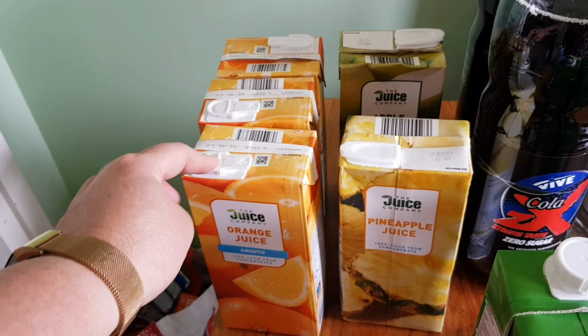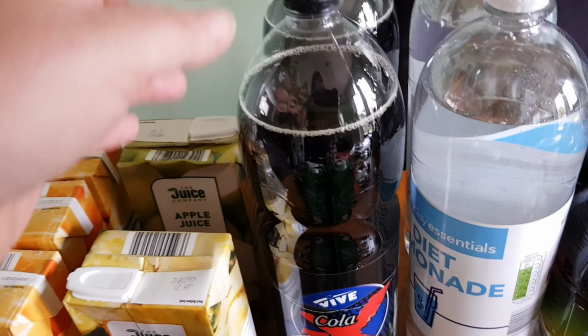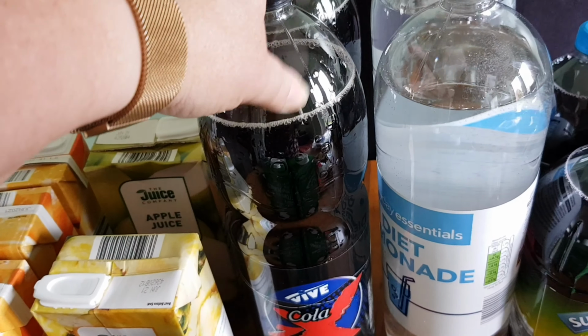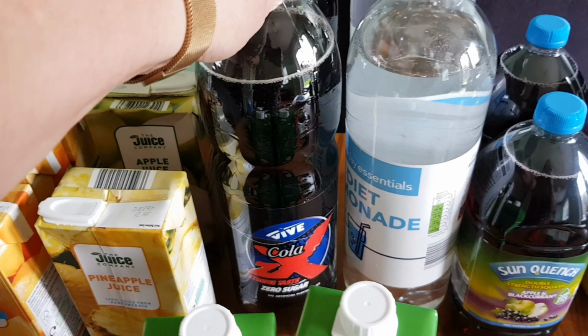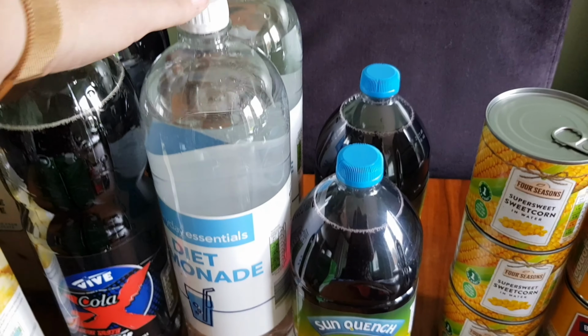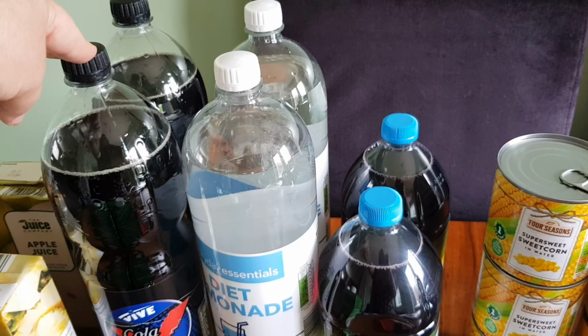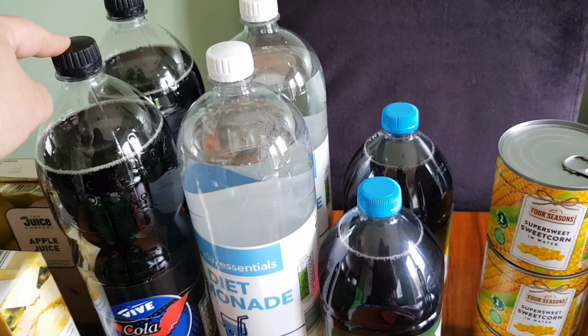Not that I drink an awful lot of it anyway, but I just thought it'd be free because it was orange juice. Common sense, that, you know, pureed or cooked. Anyway, some Jive, which is like the Pepsi Max, so it's the Cola X, some diet lemonade, and obviously they're free. We don't drink an awful lot of fizzy drinks in this house, but when they're here, they're just nice for a change sometimes.